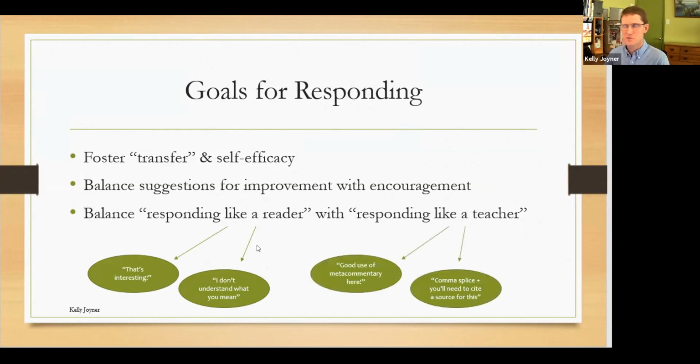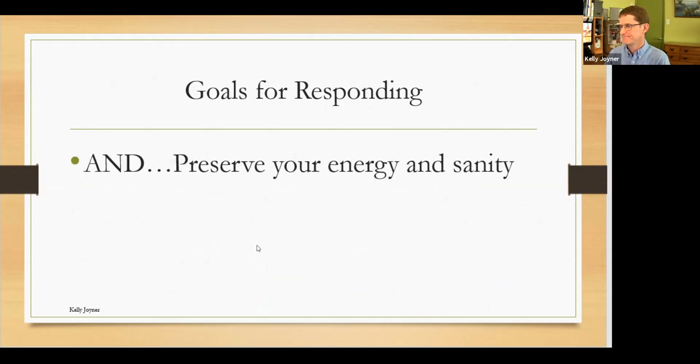And then balance that with responding like a teacher. So good use of meta commentary here, probably echoing language that you've used in the class, which is important, or correcting things that are sort of non-negotiable. So responding like a reader and responding like a teacher are both important.